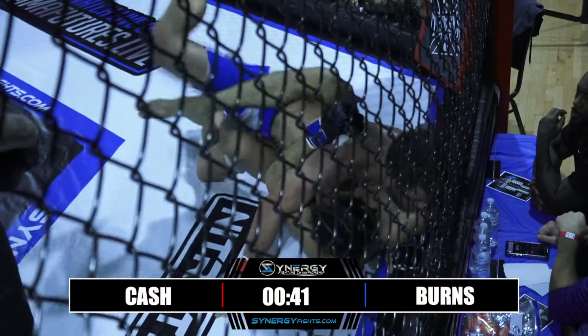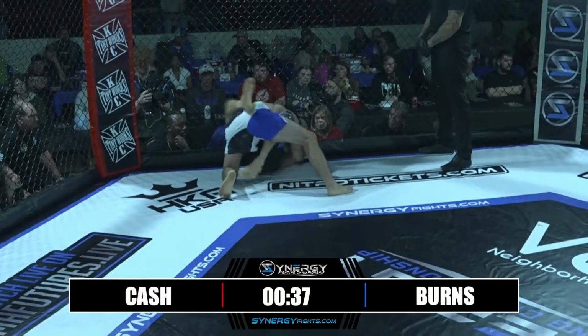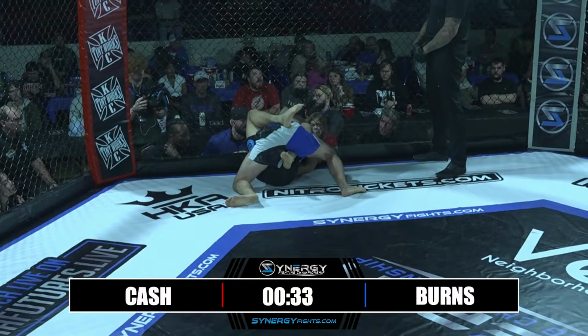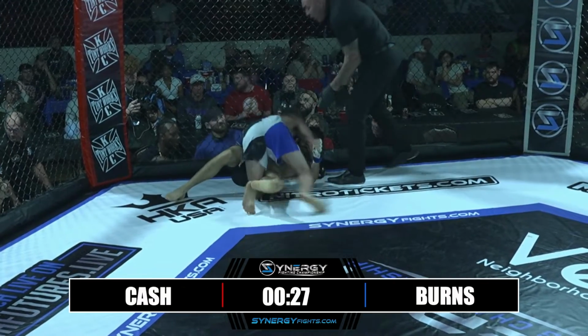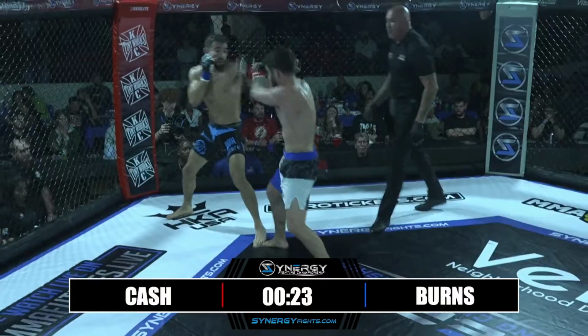Halfway to the back here, if he can start to peek out, Tyrell Burns can start to climb. It's close. Ben Cash is doing a good job of squaring back up and staying safe. We need frames. We need separation to get our back to the wall. 30 seconds to work here in round number 1. And the ref's going to stand him up, Justin. What do you think about that? You know what, I'm okay with that.